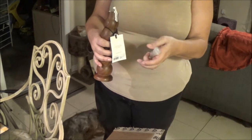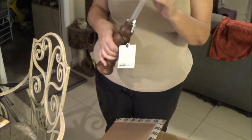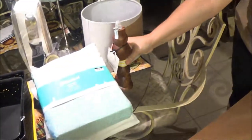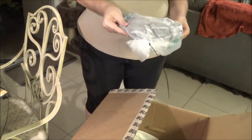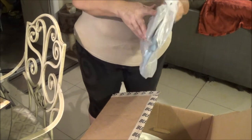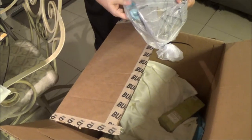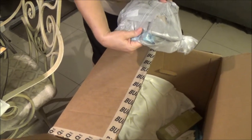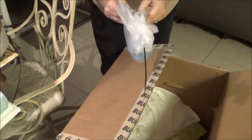It's a vase. Is it the stick in there? A wooden one. A plastic container. I always use those. Let me see what this is. I don't know what this is. They're cloths. Some kind of cloths.